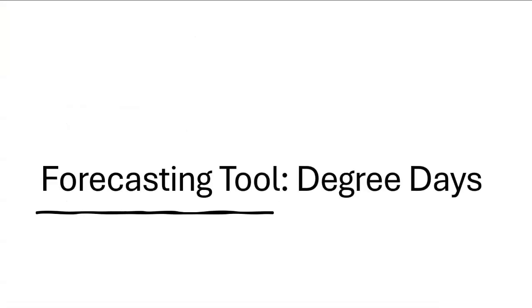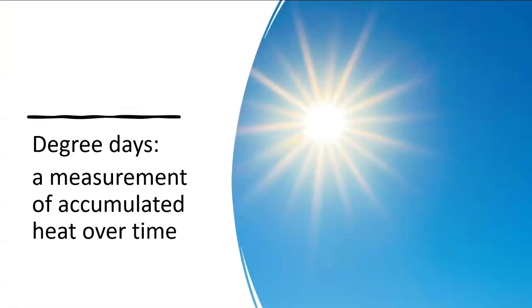So the tool that I've been sort of obliquely referencing periodically here, where I say, okay, we're going to have monitoring tools, the one that we're really going to dig into today is the use of degree days and degree day modeling to understand pest progress through their life cycle or their phenology. So what is a degree day? This is sort of a confusing term.